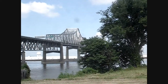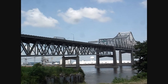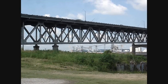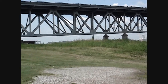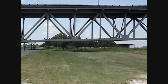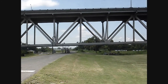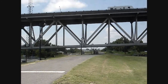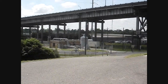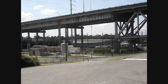Here it is, July 4th morning. I-10, Mississippi River Bridge. Very pretty. Police already set up down on the levee trail, right and early. There's where the auction is this weekend, first Saturday of the month.